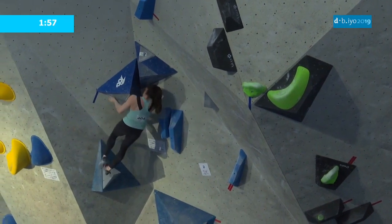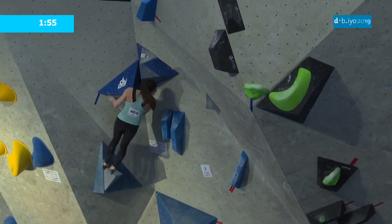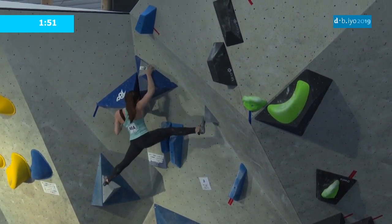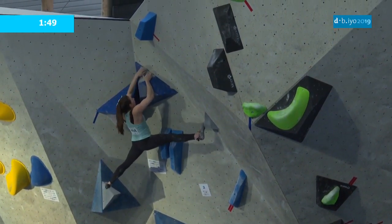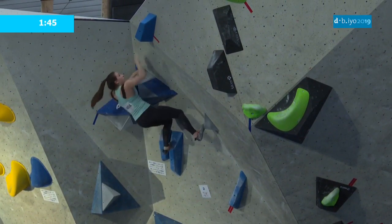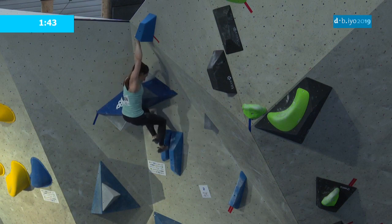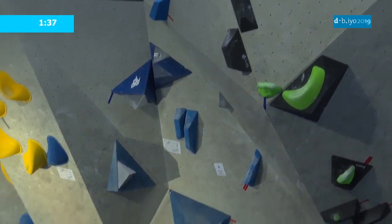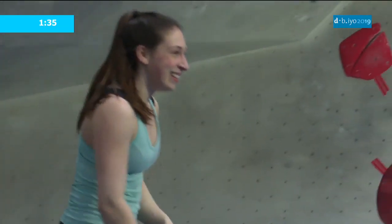She's just trying to match them. She's trying to get her foot all the way across. And look at that flexibility again. And now she's able to match it. From here we saw... She manages to stick it, and she's jamming her right foot in between those holes. And it's a top! A foot jam top!